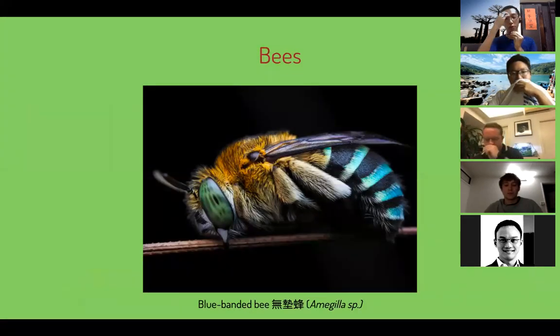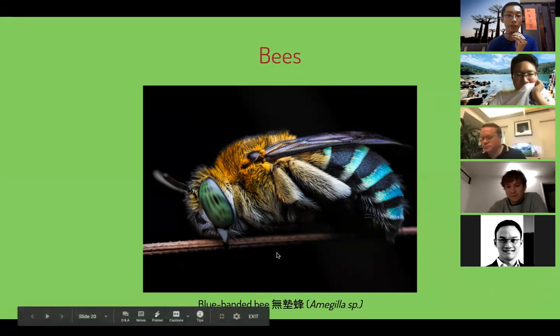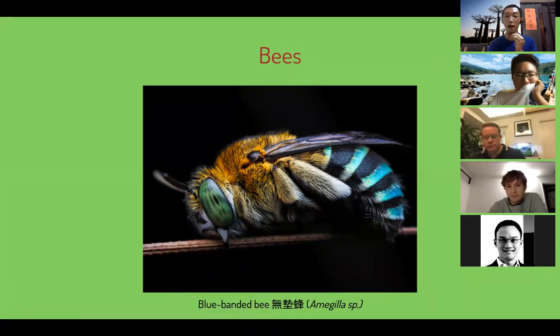Bees. Now, I'm trying not to show you honeybees, because I'm guessing everybody here has seen a honeybee before. So I'm going to try to show you something a bit more unique. This is a species that I purposely went out and found for the talk. This is a blue banded bee, as you can see how it gets its name, with these blue bands on the abdomen.